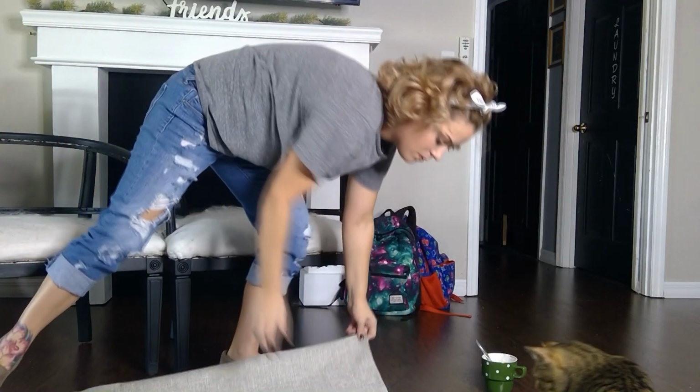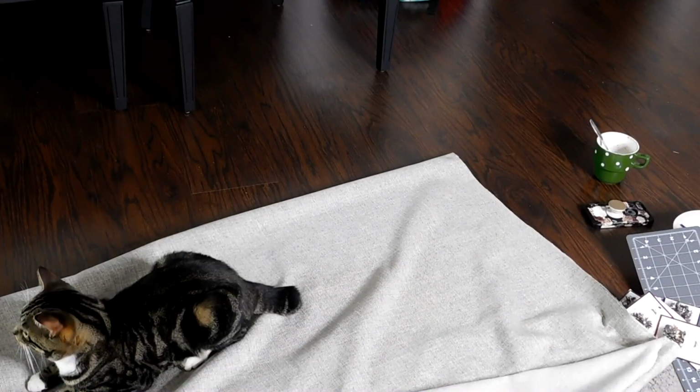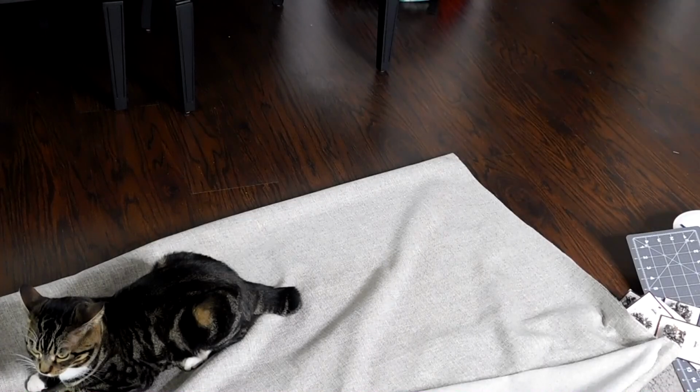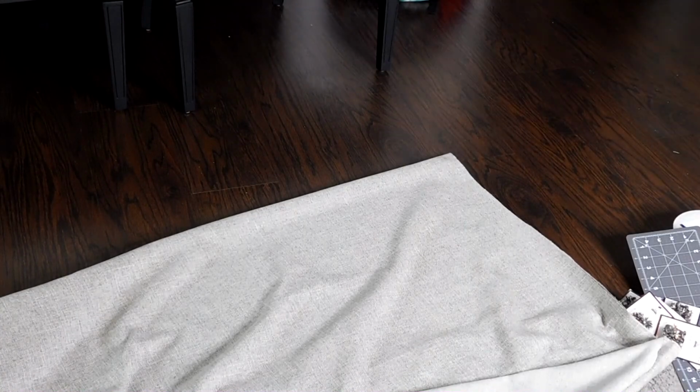Okay, so first things first, all I'm doing here is I'm taking an approximate square measure of the amount of fabric that I'll need to cover the seat base, and then I'm folding that over to make 2 pieces, 1 for each chair. Every cut that I'm making, I'm making times 2 so that I can pre-cut all of the things for the separate chair. As you'll notice here, I am in 2 different outfits because this is 2 different days.